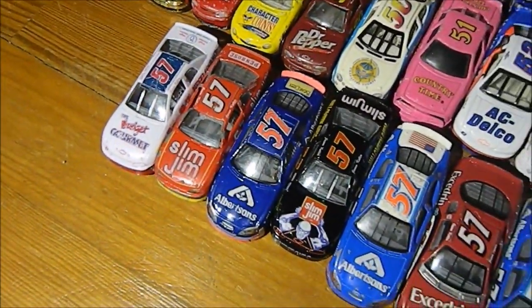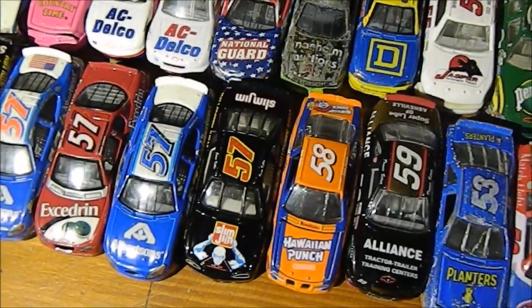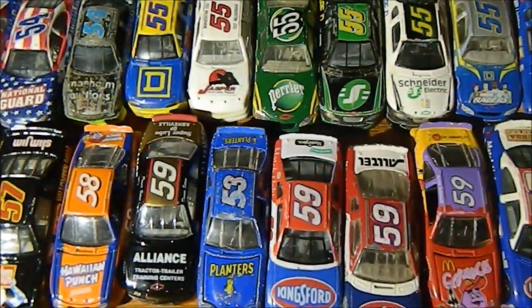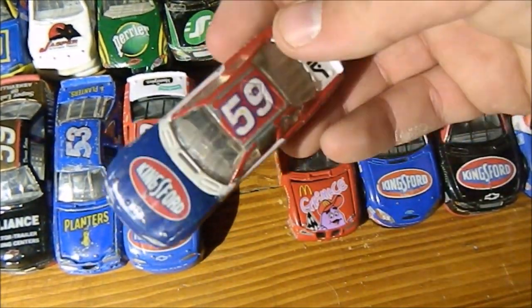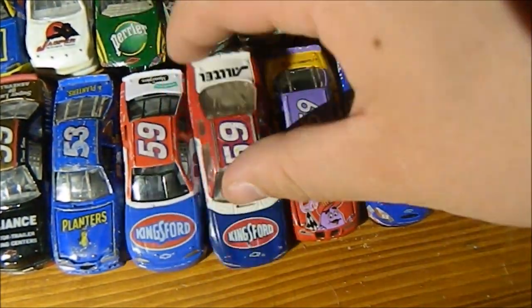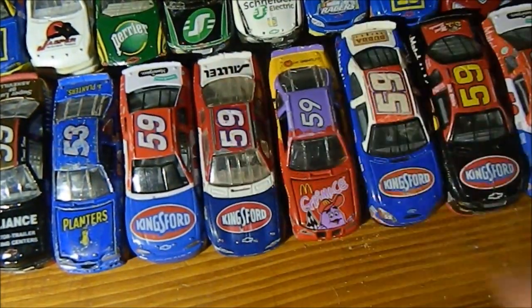And then 57s. There's a Hawaiian Punch car, randomly. And then right here, 59s. And I believe this is Jimmy Johnson. I think so. Yeah, one of these cars. I think this one's Jimmy Johnson.